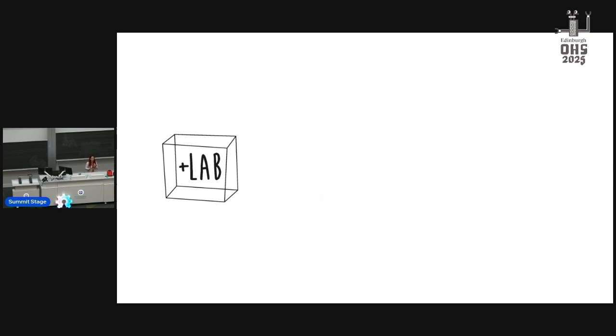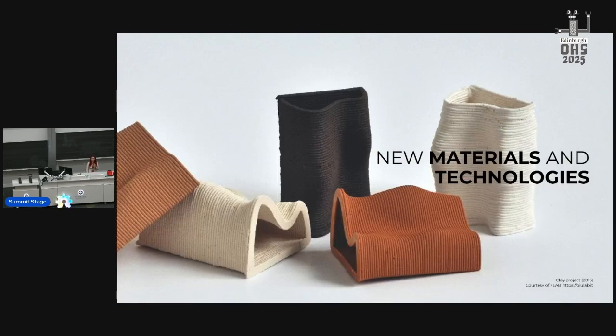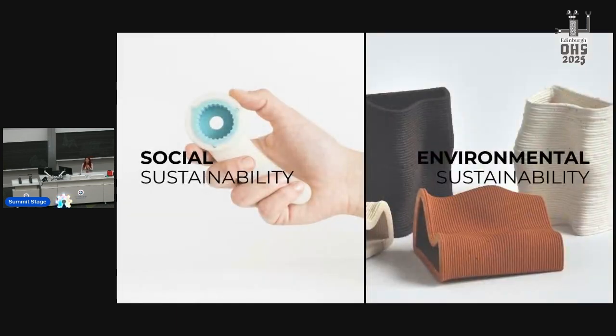The first one is a lab connected with Politecnico di Milano in Italy, at the Department of Chemistry, Materials and Chemical Engineering. That was the first 3D printing lab in Politecnico di Milano working on 3D printing technologies. There, I had the opportunity to work on new materials and technologies for 3D printing, also connected with sustainable materials and new fields of application, especially new assistive technologies. My focus was mostly on social and environmental sustainability, as was the lab's.